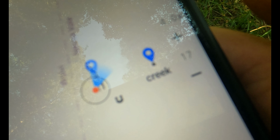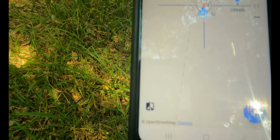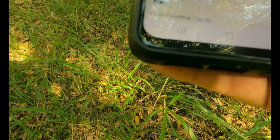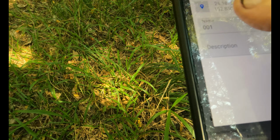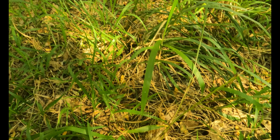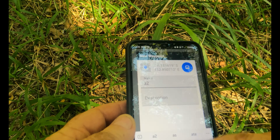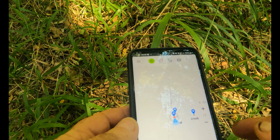And you can see we've moved from that point to there, and it depends how I turn, it shows my direction. So what I'll do now is I'll add another waypoint, and that's got it on top of there where I am right now, and I'll tick it and then I'll call it A2. Save it. So now we've got two waypoints.